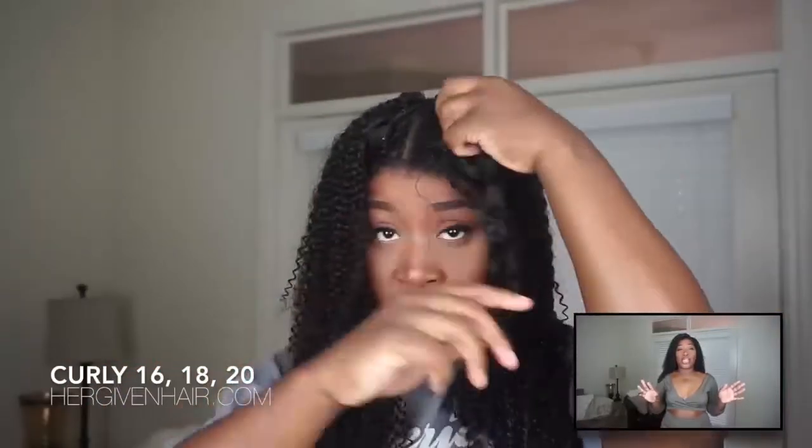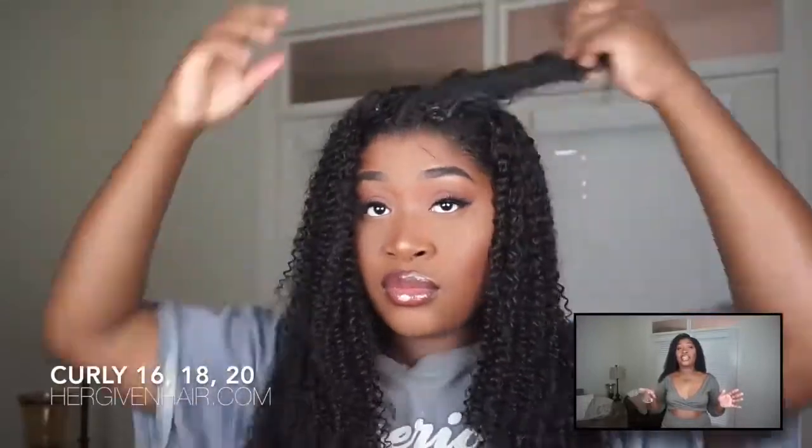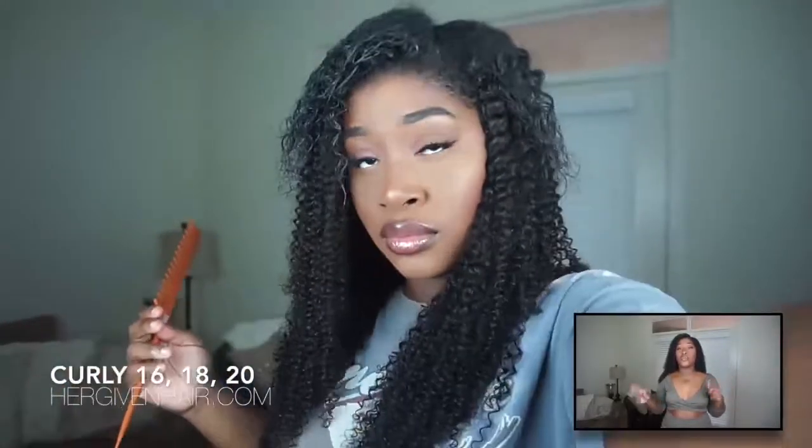You could get curly, you could get kinky, and you could get coily. Those are the 3 types that you could get up there. And you could get it in clip-ins or you could get it in wefts.